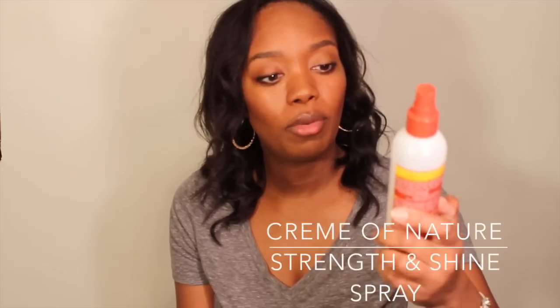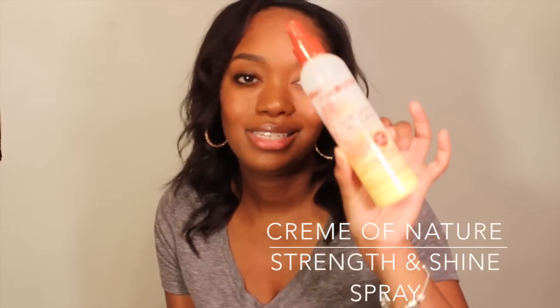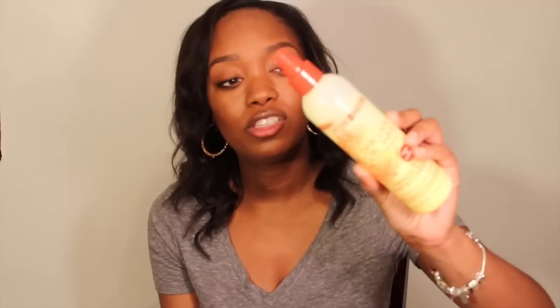But here we go. We have the Crème of Nature Argan Oil from Morocco Strength and Shine Leave-In Conditioner, girlfriend. Now, when it says strength and shine, anything that has the word strength in it, you know it has some form of protein in it. So this is like a protein spray. I remember one girl in the comment section said, "This is protein? How you know?" A couple ways how I know. The word strength, that's number one. And number two, on the back it says protein. I spray this on my hair.